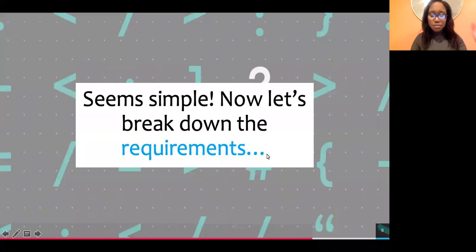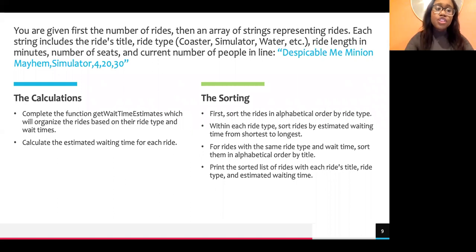So, seems simple enough. Now let's break down everything they want from us. You're given first the number of rides, then an array of strings representing rides. Each string includes the ride's title, the ride's type, so coaster, simulator, water, etc., the ride length in minutes, the number of seats on the ride, and the current number of people in line for that specific ride. An example string would be Despicable Me Minion Mayhem, comma, simulator, which is the ride type, 4, which is the duration of the ride, 20, the number of seats on it, and 30, the people in line.